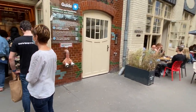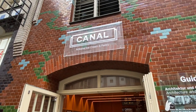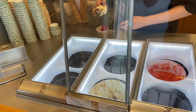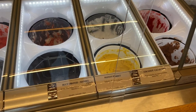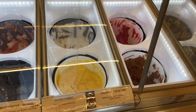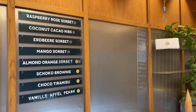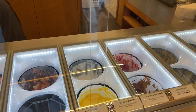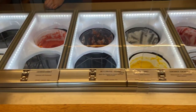Barely anyone. Finally got inside. Let's see what all the flavors look like. What do the yellow dots mean? I think I know what I'm gonna get. Vanilla apple pecan, so that's really good.